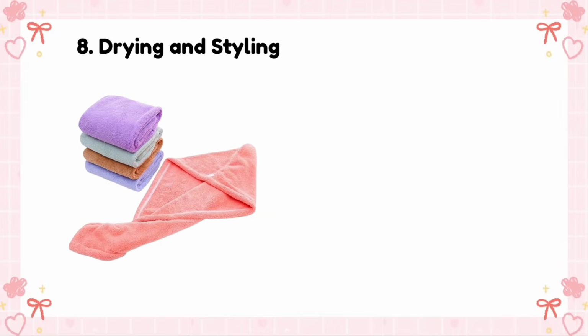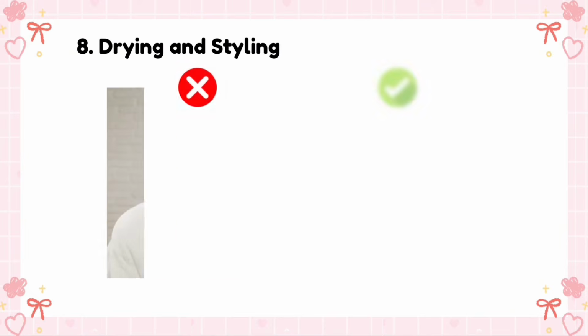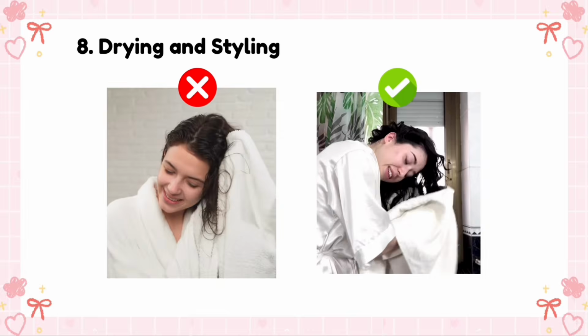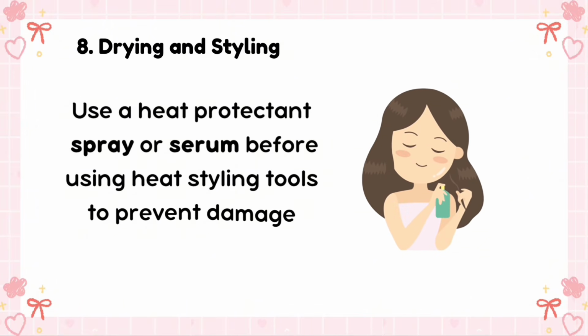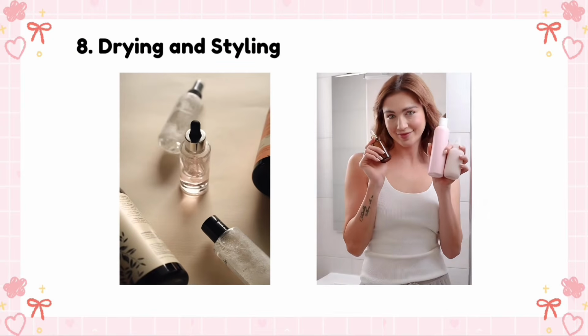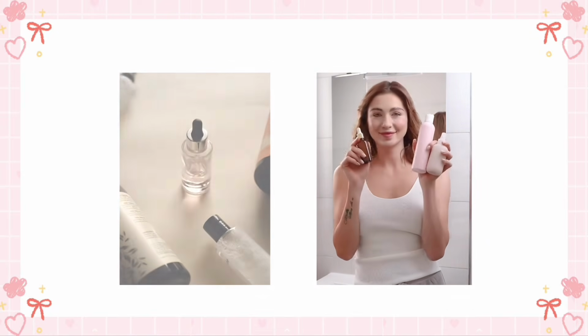Air dry or diffuse to minimize heat damage and preserve your hair's natural texture. Use a microfiber towel to gently blot excess moisture and reduce friction. Avoid rubbing your hair with a towel and instead gently blot or squeeze out excess moisture. Use a heat protectant spray or serum before using heat styling tools to prevent damage. Style with gentle products that are formulated for your hair type to enhance your hair's natural texture.